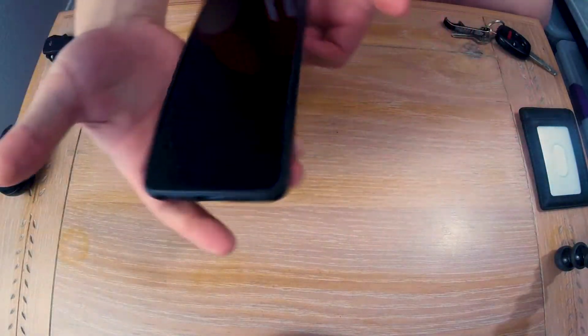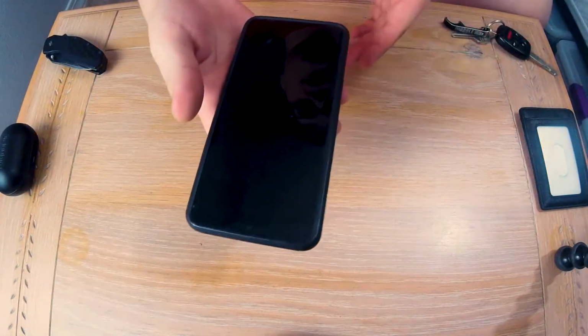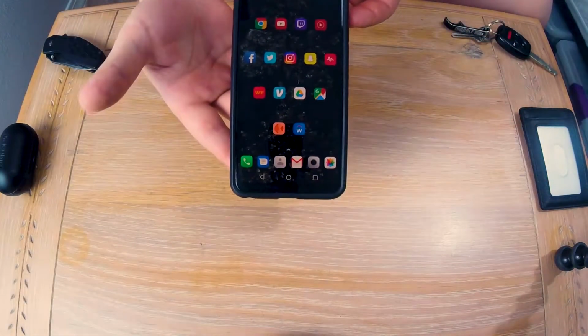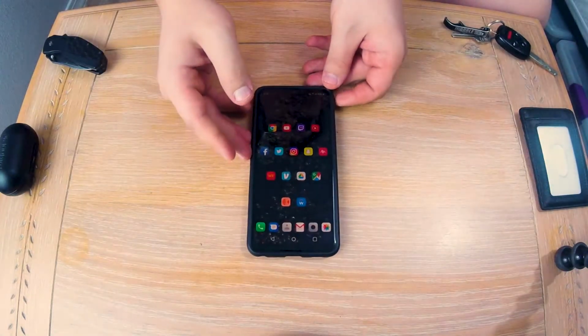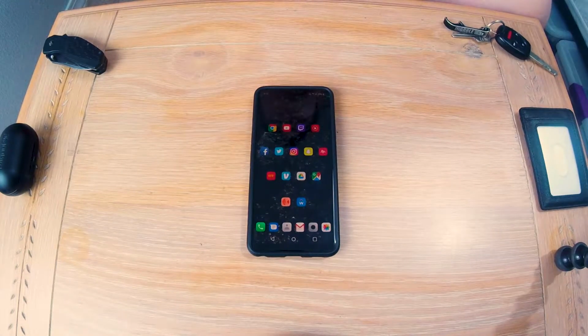That's my phone. This is an LG G7. I love this thing to death. It's my daily driver. It's what I use for pretty much everything. I call, text, Snapchat, do my banking, like literally everything. And it's something that everybody has to have with them all the time, always.